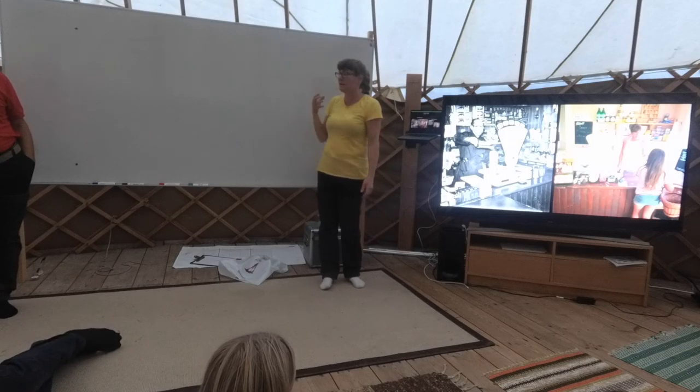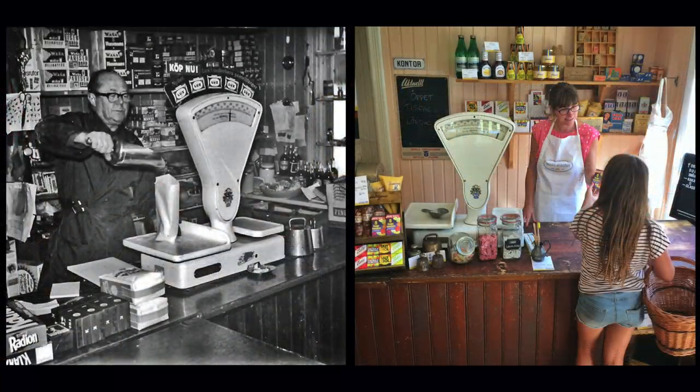And we also sell in our farm shop. This is the farm. It's in the house where the old shop in the last century was. This is where it is called Victor's Affärshus, the Victor shop. So we have his scale. He opened the shop in 1924 to 1963. And we have an original interior from that time.